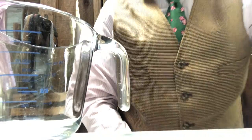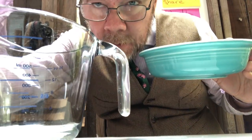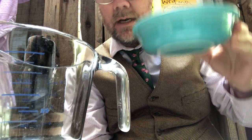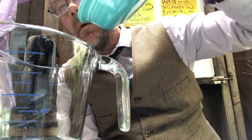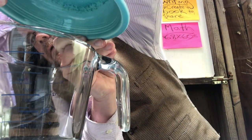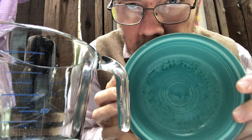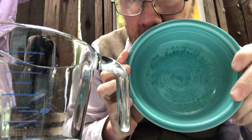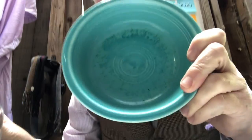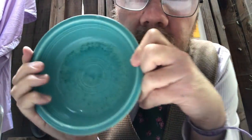Container C, I expect to have the least amount of water. And let's find out what it has. Ready? Let me pour. No water. It's gone. The only thing you see in the bowl is this. What do you think that is?